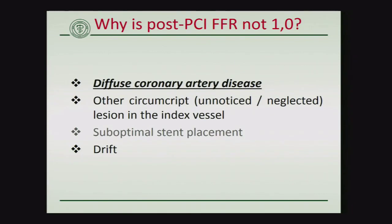So the question of why our well-desired post-PCI FFR value is not always one has basically four explanations, and I think by far the most important one is diffuse coronary artery disease, which we see more and more. I think this is one of the explanations why we have less and less perfect values nowadays as compared with the old days. Of course, you may have circumscribed other unnoticed or neglected lesions in the index vessel, which do turn out to be hemodynamically significant or impacting on post-PCI FFR.